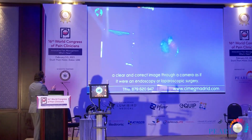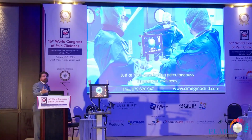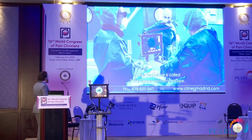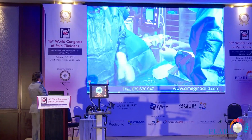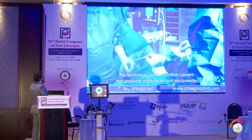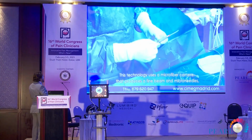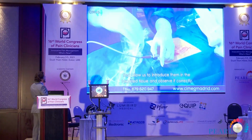Look. It's like the endoscopic and laparoscopic way, okay? But it's the first time that we use the microscope in our habitual practice, because always, in all the treatments before, we needed to use the X-ray and advanced ultrasound.